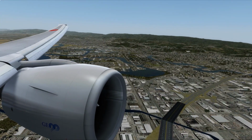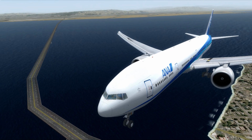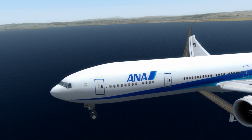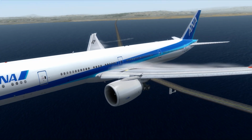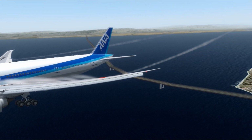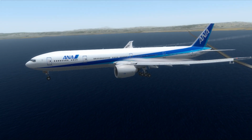Flaps are out. Everything is spot on. Beautiful. Let's just real quick take some pictures. Wow. I really didn't expect condensation.